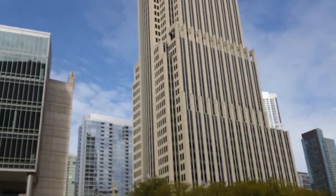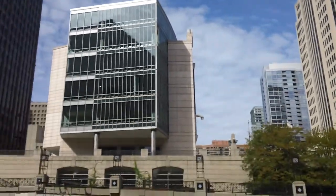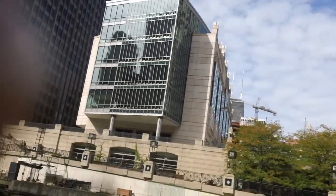NBC Tower, the building that reminds you of 30 Rock in New York, comes to us from Adrian Smith, 1989, postmodern Art Deco. University of Chicago Downtown Business Center, Gleacher Center is on our right. It has a neo-Gothic facade, a reference to the University of Chicago's Hyde Park campus.